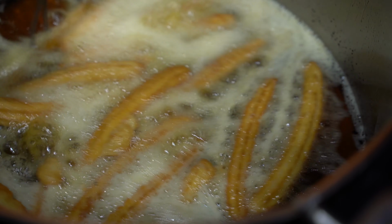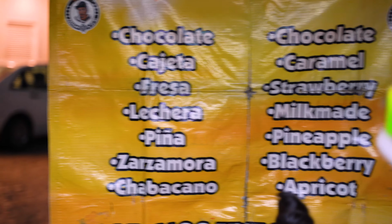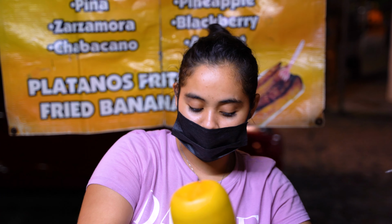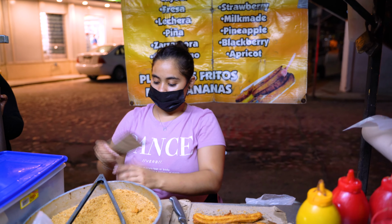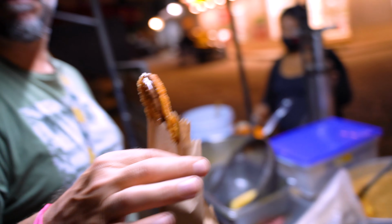So the other thing you can do is you can, as you know, you can stuff your churro with the things they have there. So they have chocolate, cajeta, fresa, lechera, piña, zarzamora y chabacano. ¿Qué es chabacano? Okay. So it's like, oh, there's the English right there, it's apricot. Okay. Y la otra, esto es chocolate, es para Paul.